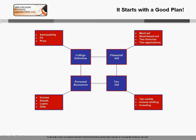Now we could start out by looking at a planning model, and if you've seen previous videos that we've done, you'll know that we refer back to this a lot because it's so important to start with a good plan. At the top section, we've covered this in previous videos, the college selection process, which really focuses on the student and the important parts of selecting a list of relevant colleges or universities.